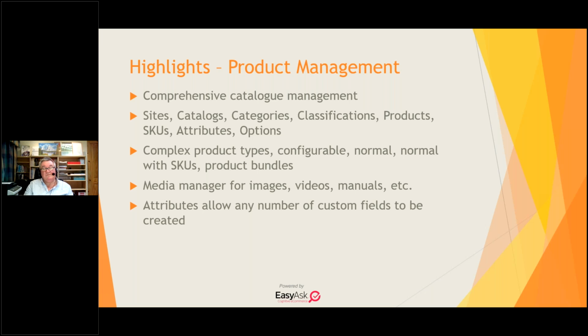And with attributes, you can create any number of additional custom fields to be associated with products. And these could be things like color, size, type attributes, or just additional information. And you can configure whether they're to be used as filters on search and category pages, whether they're to be searchable, and whether they're to be searchable in their own right and tunable within the EasyAsk search system as well. And that's really important.